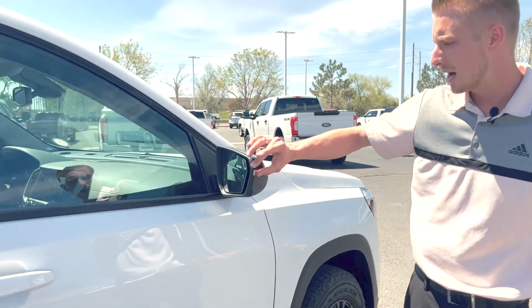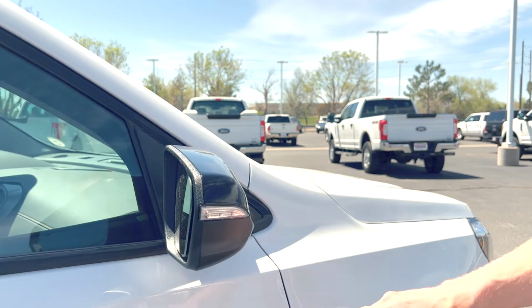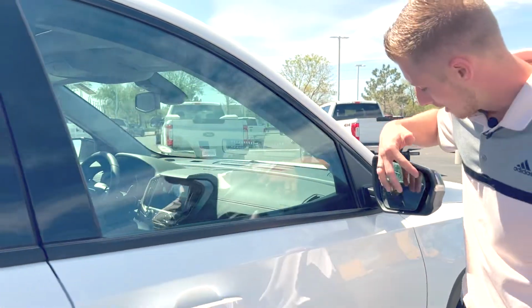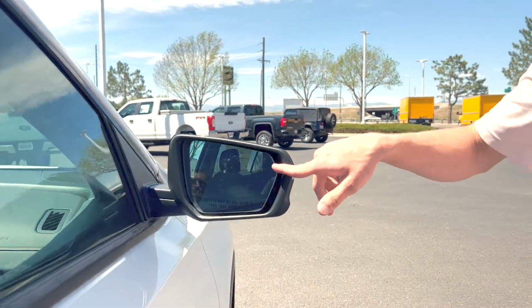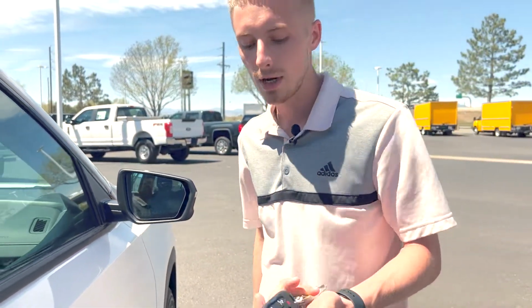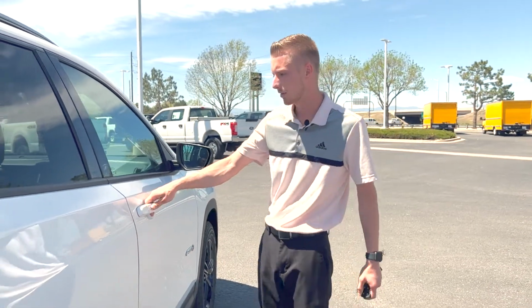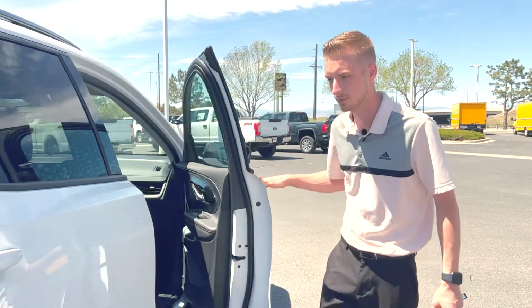Black painted mirror caps. Just once again to go with that really rugged look, and then your LED turn signal in the mirror as well. This is equipped with the safety package, so you do have your blind spot monitoring, as well as some other features in the car that we'll go over too. Keyless entry, you have remote start as well, but a click of a button will lock it, and then click it again and it will unlock.